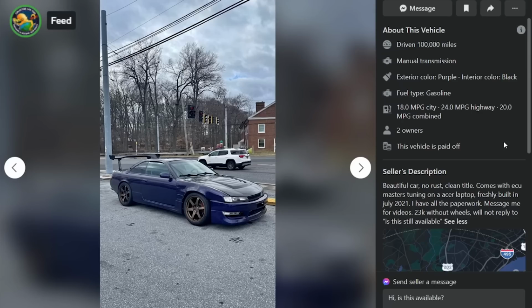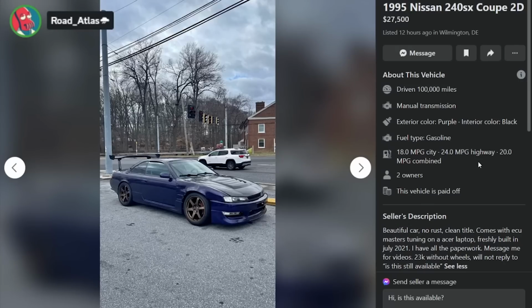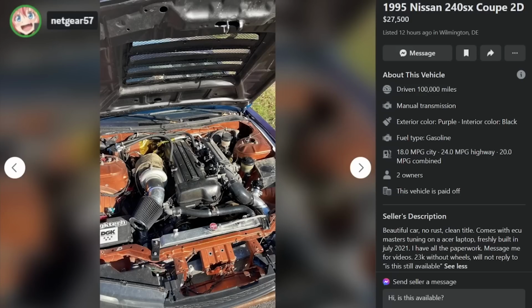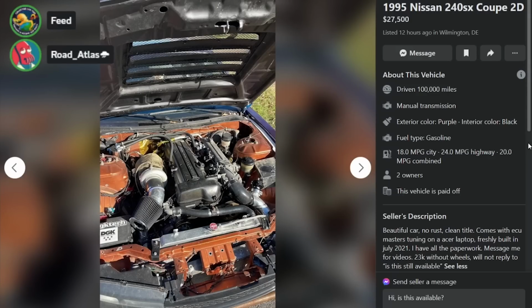Will not reply to "is this still available." Look at that fucking spoiler. If anything, it's giving lift. $23,500 without the wheels, and you can have it looking just like this, running on a laptop in your passenger wheel well. Finish your car with a different color interior. Jesus, the engine bay.